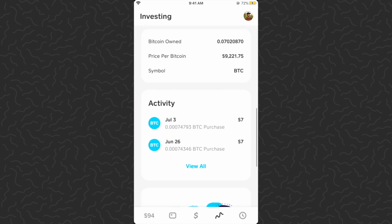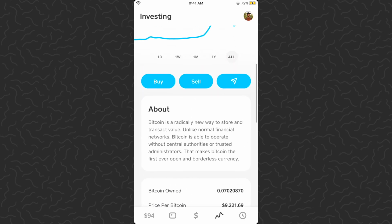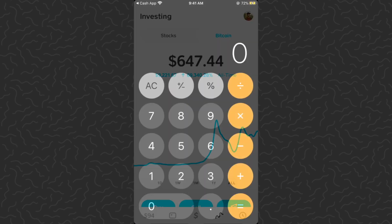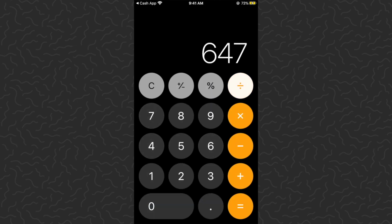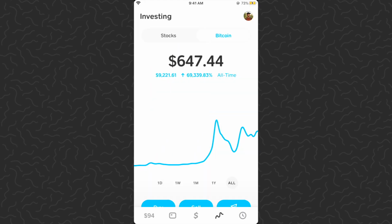If we look at our Bitcoin owned here, now over 0.07 Bitcoin, so that's pretty cool. Slowly working our way to our goal of 0.1 Bitcoin. If we looked at my activity, you'd see the consistent $7 purchases every Friday, just dollar cost averaging during this consolidation period. So let's go ahead and do the math on this one. $647, 647 divided by 522 days equals a 1.239x on our investment. So that's pretty good. Up a little bit on this investment, about 24%. Definitely happy with that. If you do the math, it's about $125 or something like that.